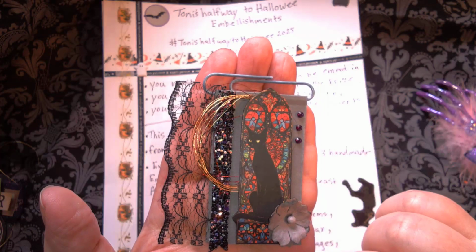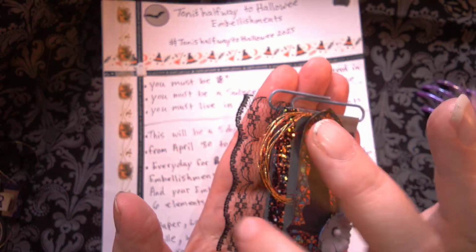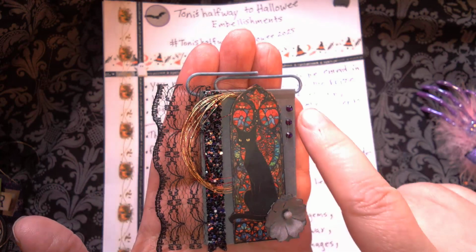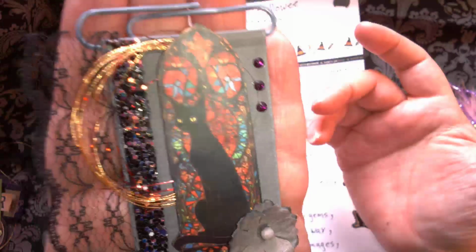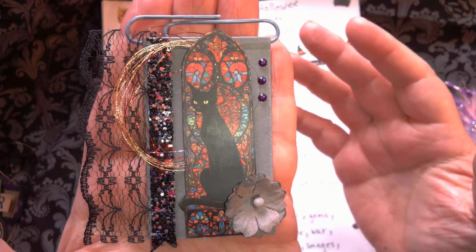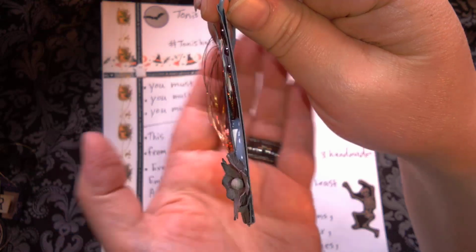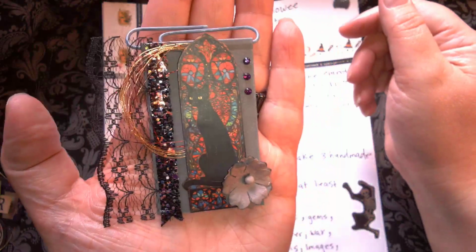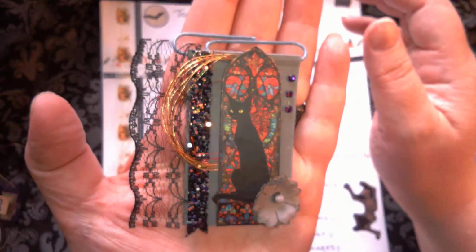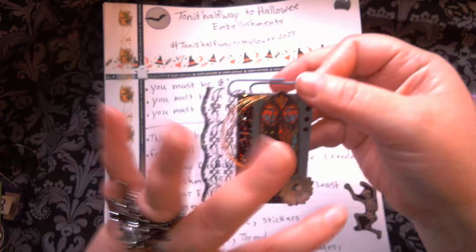And I went beyond. This glittered ribbon right here is 7. And then this right here is 8. So we've got 1, 2, 3, 4, 5, 6, 7, 8. Okay, let me give you a close-up here. See? It's not very big. It's not very dimension. See here, let's turn it sideways here. But there's at least 6 elements in there. You have to get at least 6. You can go beyond.